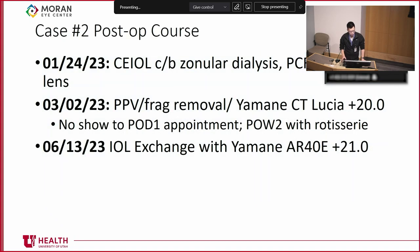After the dropped lens, he received a pars plana vitrectomy, the fragment removal, and received a CT Lucia placed with the Yamani technique. He didn't show up to his post-op day one appointment, but when he came at post-op week two, also similarly had a rotisserie CT Lucia. He underwent IOL exchange with the AR40.